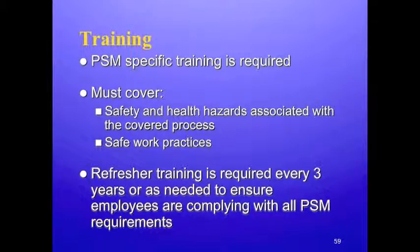For training documentation, the employer must determine whether each employee operating a process has received and understood the training required by PSM. A record must be kept containing the identity of the employee, the date of training, and how the employer verified that the employee understood the training.